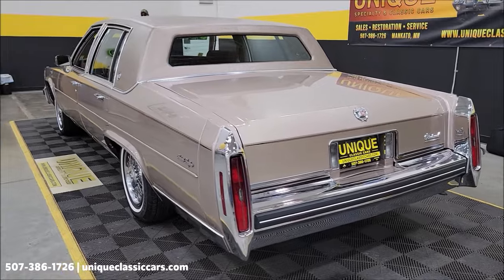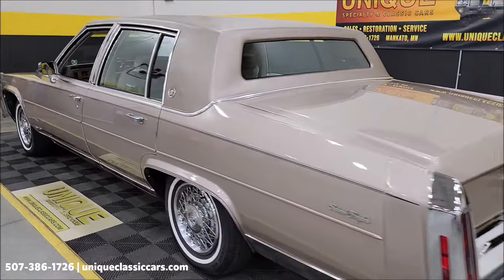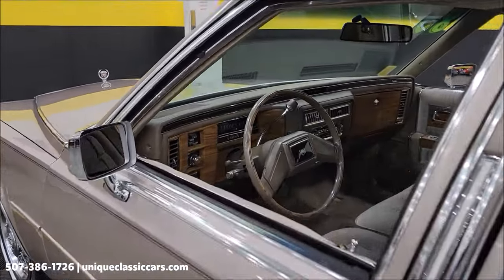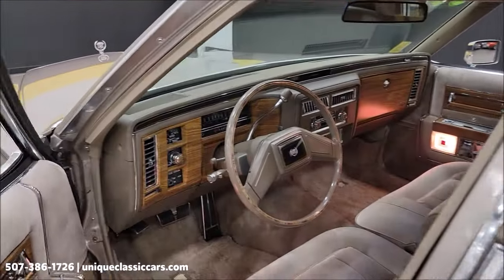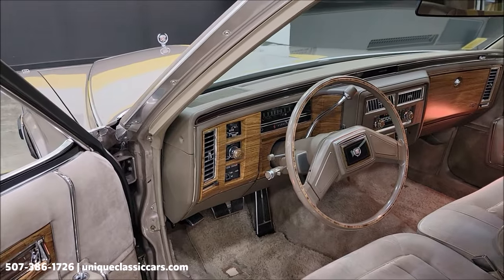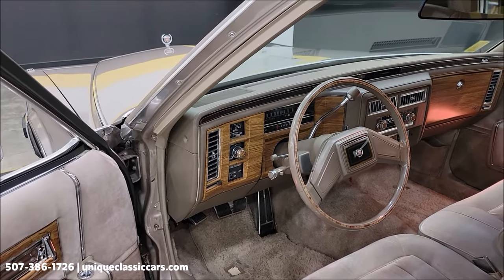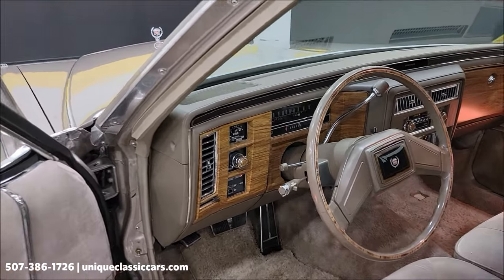Again, 1985 Cadillac Fleetwood Brougham. I'm going to pause this a second, pop the hood, check out that engine bay, and then remember, stick around to the very end of the video. We're going to take a little drive with this car, set a camera up, so you can kind of see what it's like going down the road. Take a virtual ride, if you will.